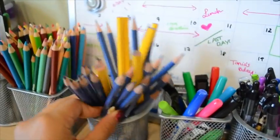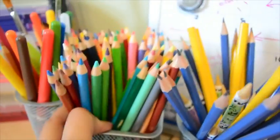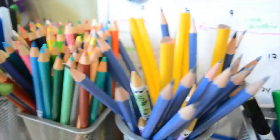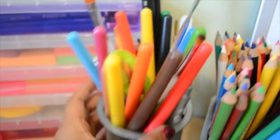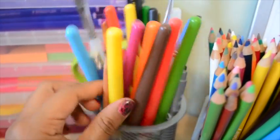In this container, I just have regular pencils. And then I have pencil crayons in this one, so I have tons of different pencil crayons. Okay, so I only have a couple more things to show you guys. I know this video is so long. But in this last little pencil pen holder, I have watercolors.